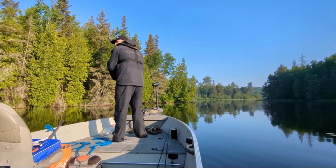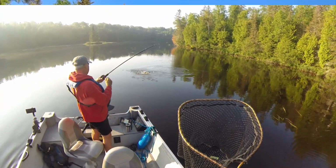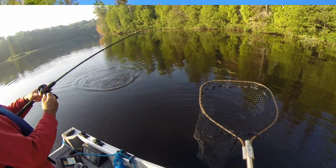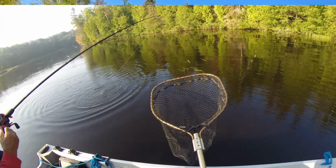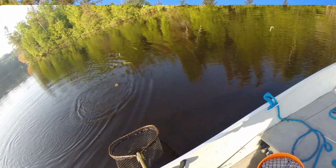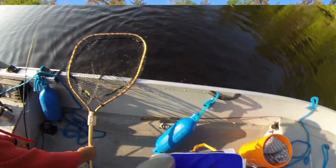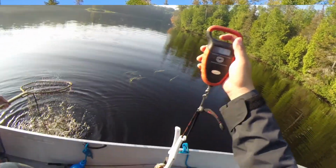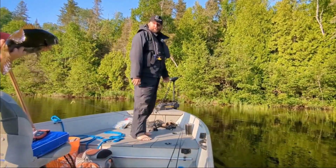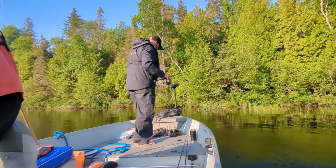Oh, yeah. Man, beauty. 2.9. Holy moly, for guys that barely ever catch anything here. Here, hold that up to the camera. Oh, that one, yeah, flash it in front of that one. Yeah, beauty. Yeah, sweet.